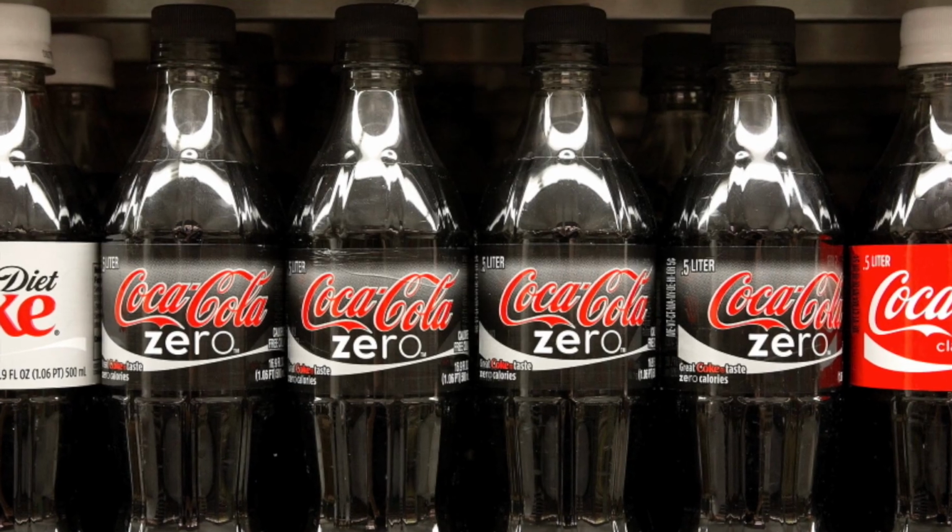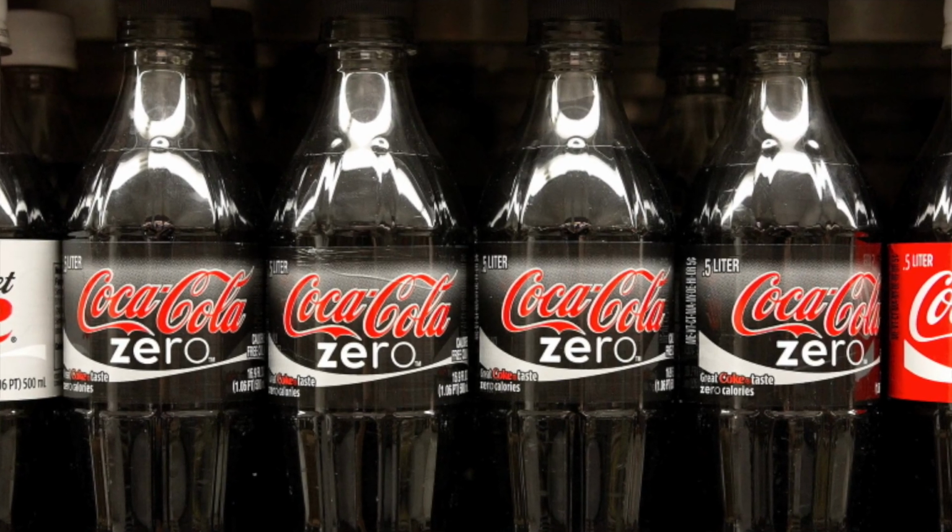I also love to drink soda. But obviously, if you're drinking too much soda and it's not of the diet variety, you're going to be getting a ton of extra calories. Now, I know when you start drinking diet soda initially, the taste is funny, but trust me, I've been drinking diet soda for so long now that actually regular soda tastes funny to me.